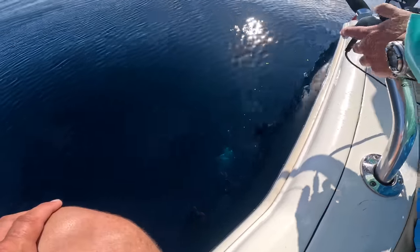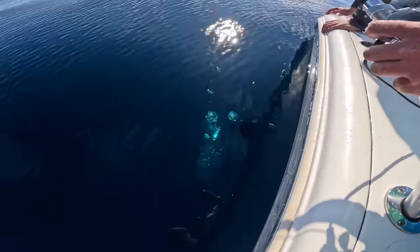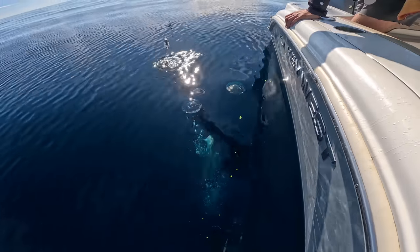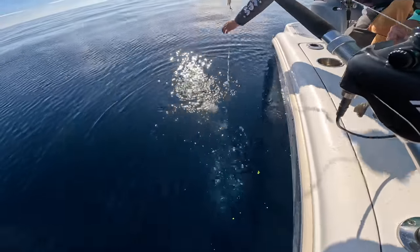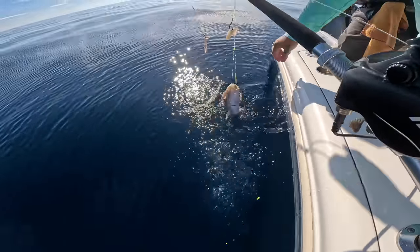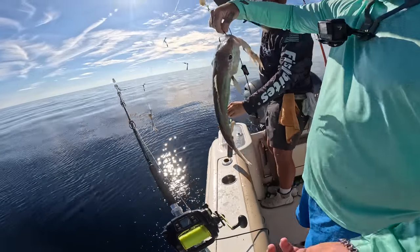Blowing up. Look at all those air bubbles. I don't know if y'all can see through the camera the air bubbles coming up. Watch this. Bloop. Nice. It really didn't blow up that much. No, sometimes they don't. Interesting.